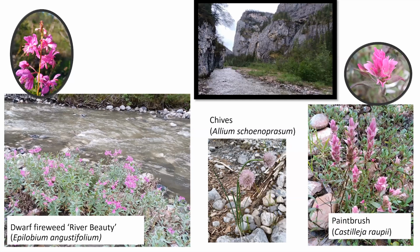Next slide, please, Bob. My categorizing is going to be colourful from here on.